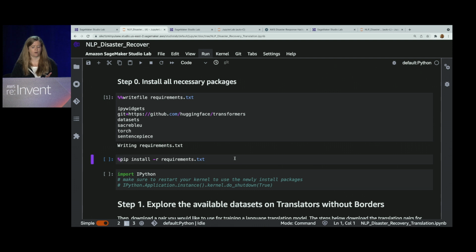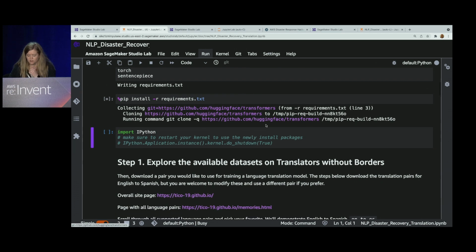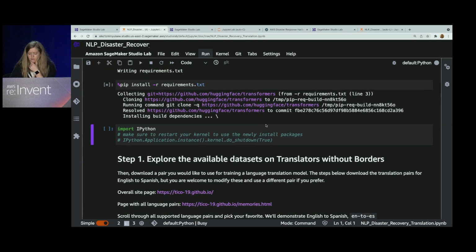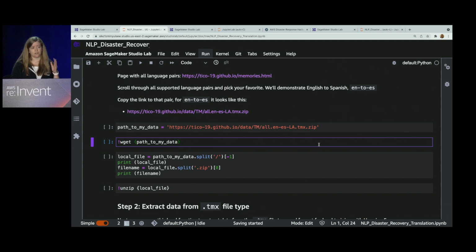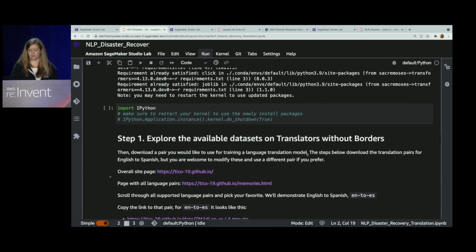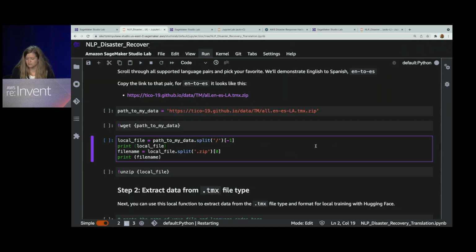So I'm gonna write my requirements, and then I'm gonna pip install these. So we'll get these installed, and once these come through, we're gonna point to our data, we're gonna wget this. So we're gonna actually copy it again locally, and then we're gonna unzip this file here. Here we go. You know what, let's restart.